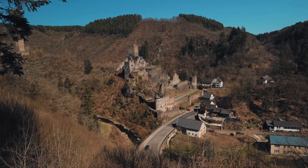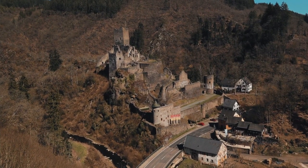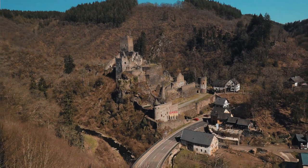Of the castle ruins that I've seen, I think Manderscheid is the most well-preserved. Really wish I could go in, man. I bet it would be cool.